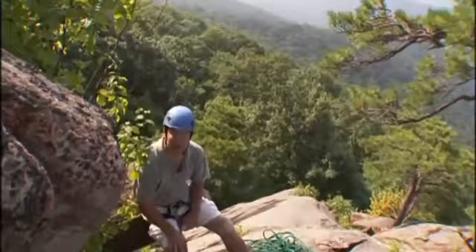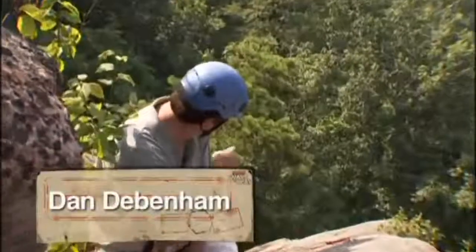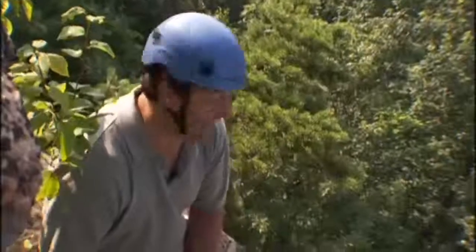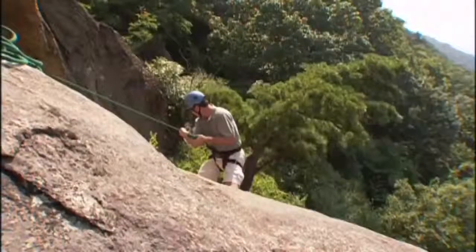The Appalachian Trail has taken us to Tennessee and now Virginia. And I don't know that that's exactly a trail, but down that rock wall is where we're headed next. This is cool. You gotta have trust, man.